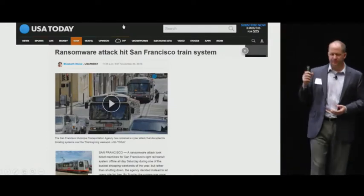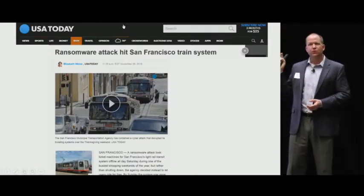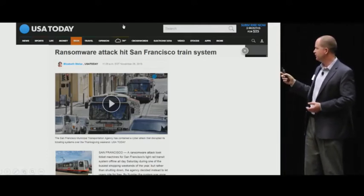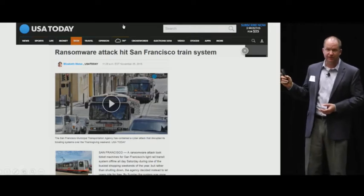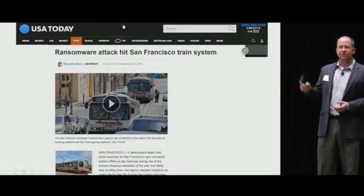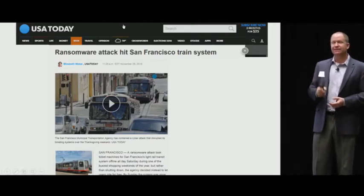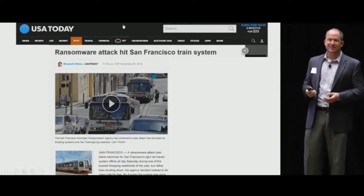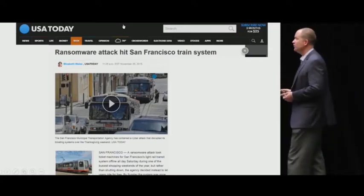So here's a scenario. San Francisco last year was hit by a ransomware attack. This is the Metropolitan Transportation Authority, so their bus system, essentially. They were ready. They actually had a full backup of all of their data, and they didn't pay the ransom. Sounds like they got away, right? They basically got away scot-free. Let's look at what happened here.